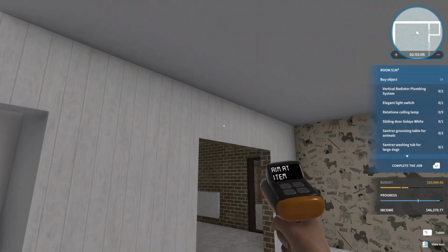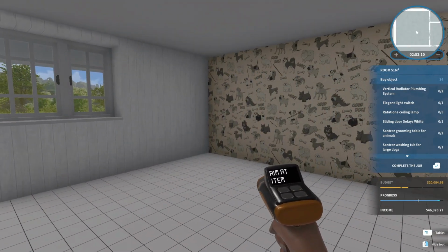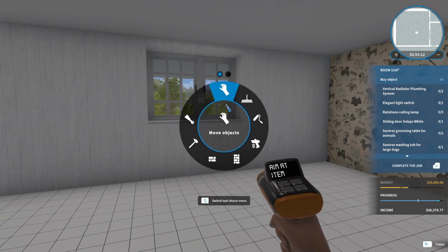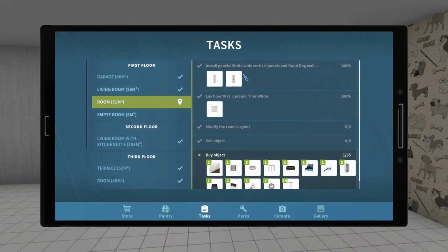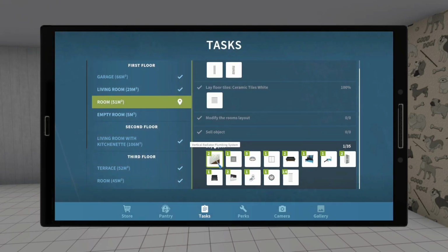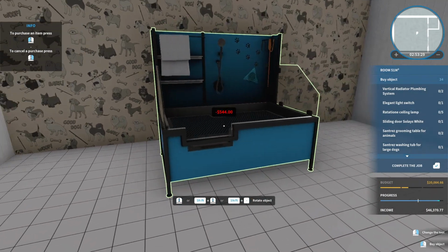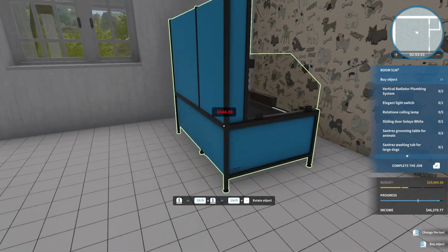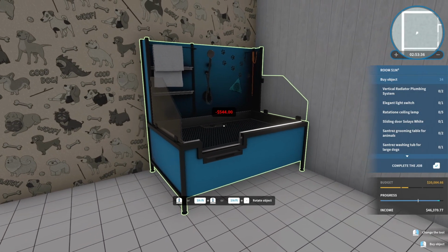Okay. All right. I don't think this really matches with the white, but it might look fine with everything in here, so... I'll try and remain open-minded. Okay. What have we got here? Oh, this is for the... Right. One of these. It's a big bucket. So we might put it over here. What else we got?